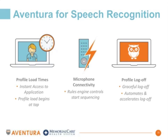So one of the neat things that happened with adding our roaming aware desktop and adding the SSO is that it allows Dragon to load while Epic is loading. So at the same time that Epic is loading, the PACS system is loading, Dragon is loading. It also has rules about how the microphone is connected in the background. And that's really important, especially when you're roaming, because the USB connect and disconnect has to happen seamlessly, and you can't have the users waiting.